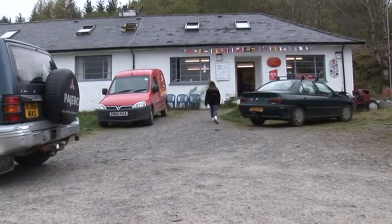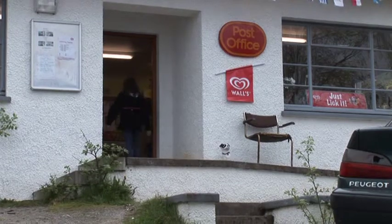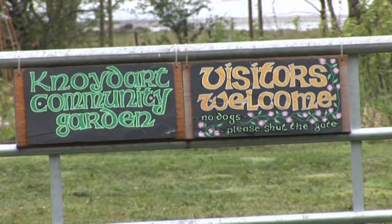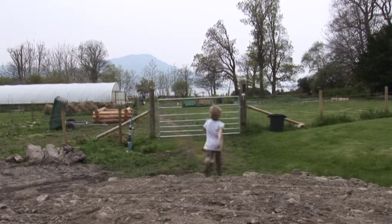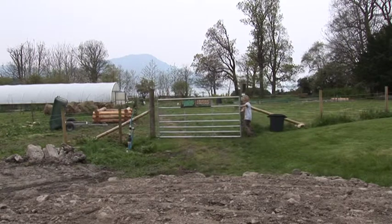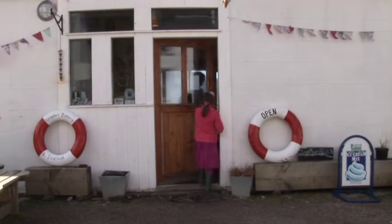This is the post office. This is a community garden. We have a plot here to grow fruits and vegetables. This is the tea room where you can get tasty treats.